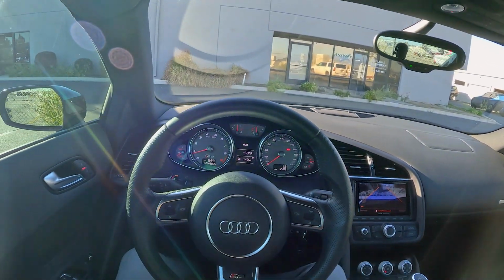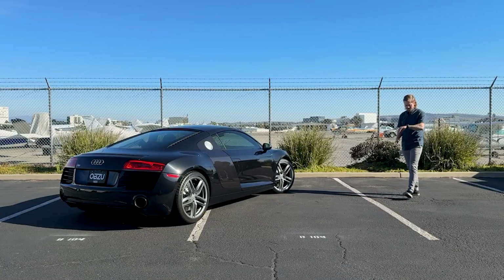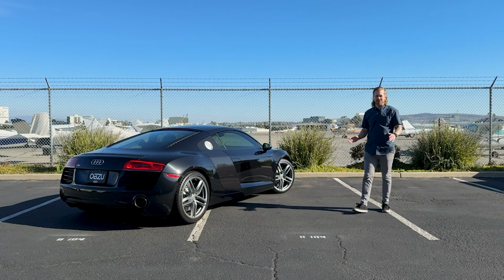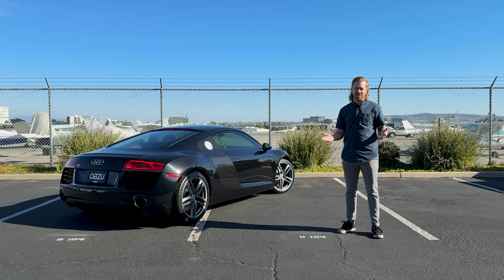This is a great option, great buy right here. Come and grab this thing. What an opportunity to own this iconic car with a 6-speed manual. It doesn't get much better than this.